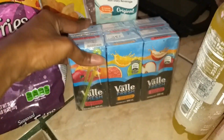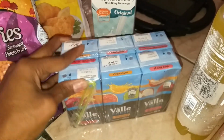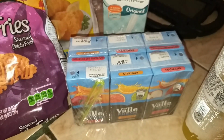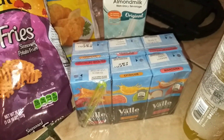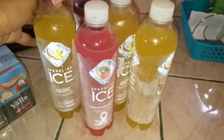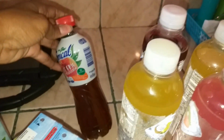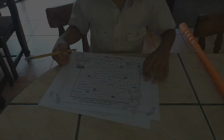And then just to make sure that we have enough juice boxes for the kids to go back to school, I got another 6-pack. I have a 10 pack of the Capri Sun in the pantry, so that should tide us over until I actually go do my regular bulk shopping. And then as a treat for everyone in the house, I got sparkling ices for me, my husband, and the kids. And then for my 5-year-old, I got him an iced tea. That's everything.